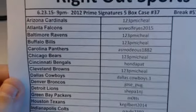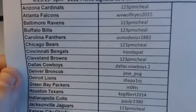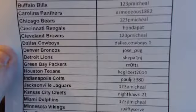All right, guys, 2012 Prime Signatures, five-box inner case number 37. 1, 2, 3 P up top. This ended Monday on eBay, guys. Asmodeus with the Panthers.